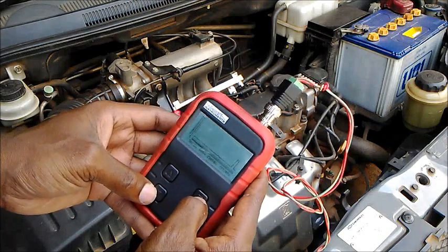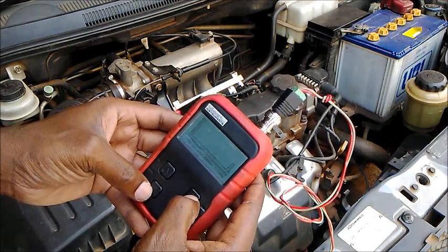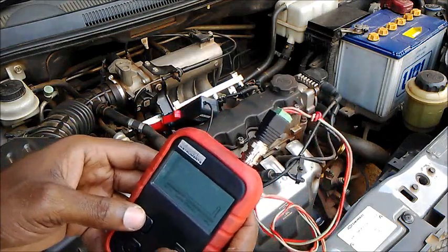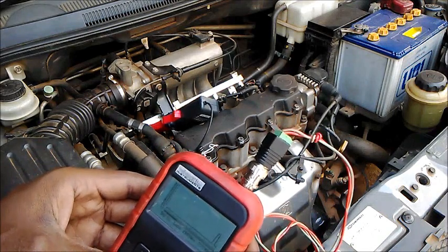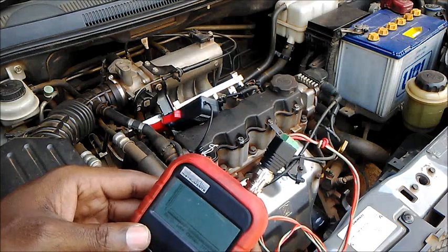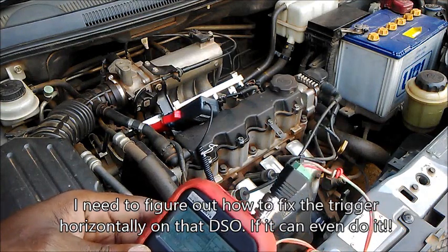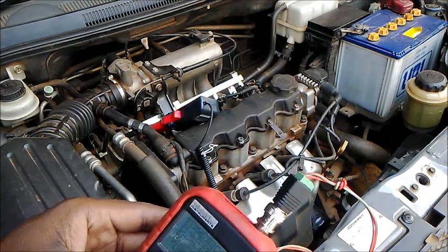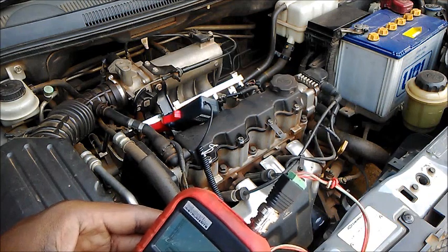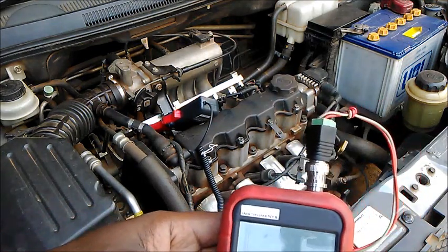I want to change the time base to compare directly with the other cylinders again. I want to go back to 5 milliseconds. Was it 5 or 2? You can see the ramp is there. The time base has changed a bit, but the ramp is there.